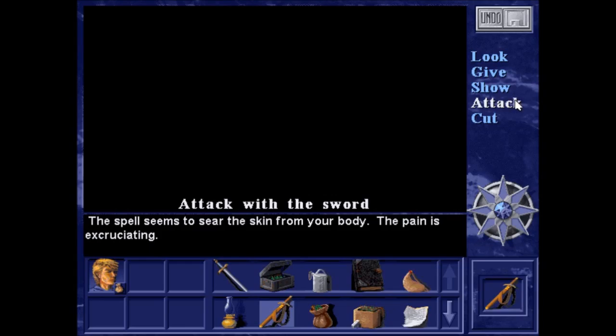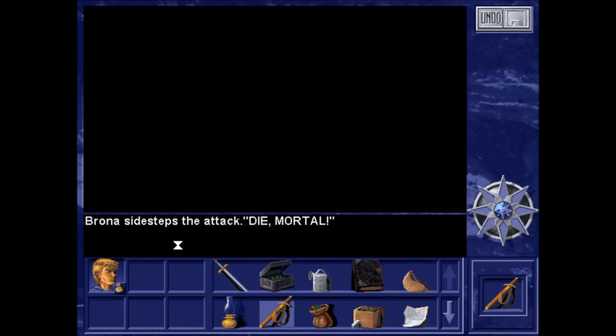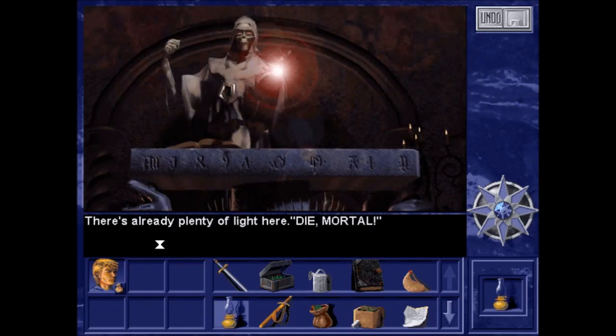Okay. Give the sword to Brona. Okay, attack. Attack Brona with the sword. Brona sidesteps and attack. Die, mortal! Okay. Alright, so, okay, I guess it's just gonna be dark now. Wait, light the lantern. There's already plenty of light here. Die, mortal!